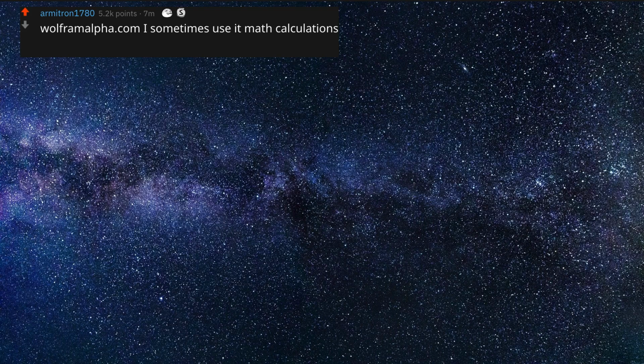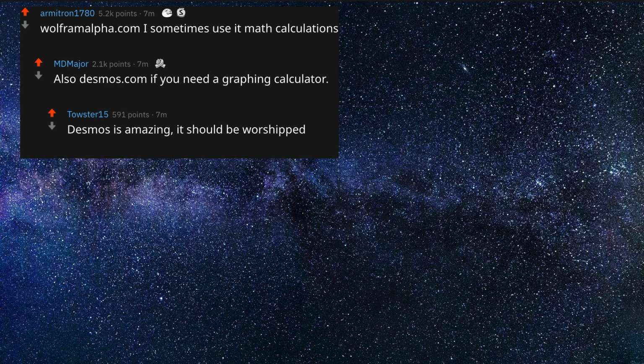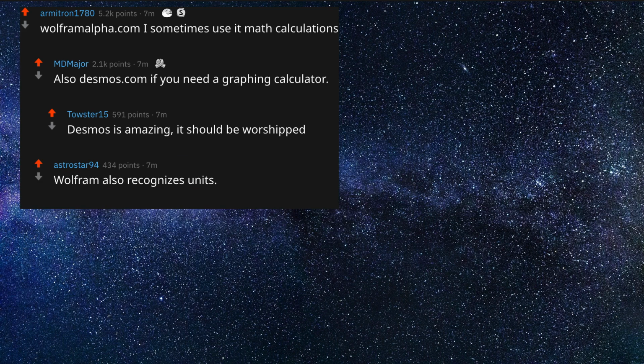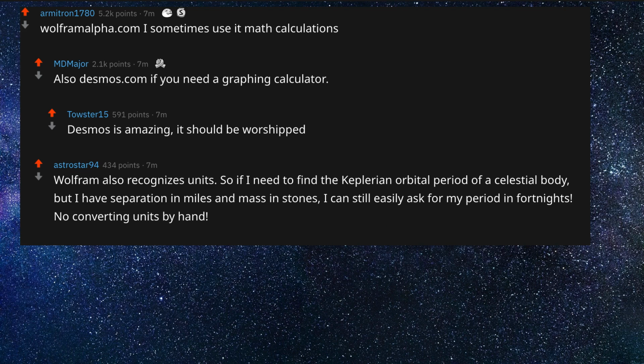Wolframalpha.com. I sometimes use it for math calculations. Also Desmos.com if you need a graphing calculator. Desmos is amazing. It should be worshipped. Wolfram also recognizes units. So if I need to find the Keplerian orbital period of a celestial body, but I have separation in miles and mass in stones, I can still easily ask for my period in fortnights. No converting units by hand.